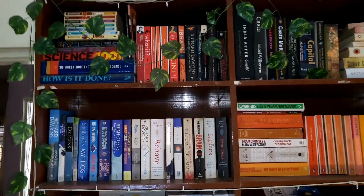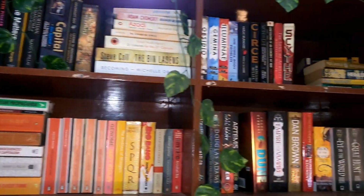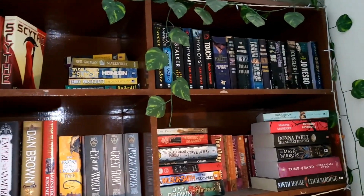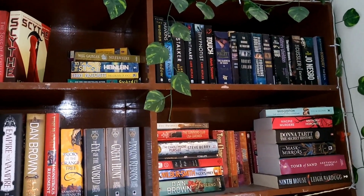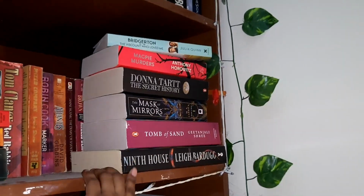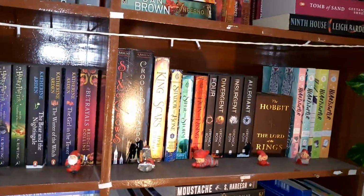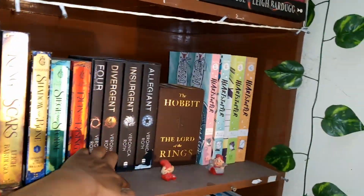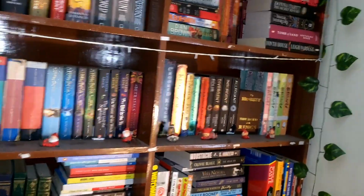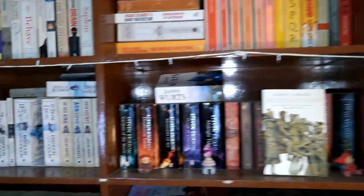So here I have some of my non-fiction books, and these are some of my science fiction, fantasy, some thrillers. Again, some new books that I bought and I couldn't find space for them. I just dumped them there unceremoniously. Can you see the dust there? Yeah, sorry, it's embarrassing, but they're getting cleaned today, so no problem.